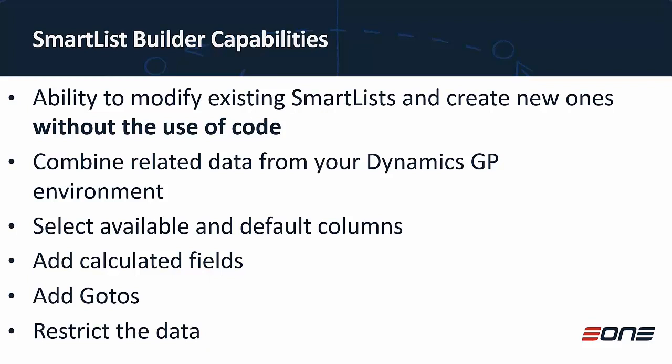Okay. Now, once you've identified that data source and set that up, you can start to flesh out the actual SmartList itself. So you can define what the columns are available to the users, which ones are going to be the default. You can add calculated fields if you need to. When you're building the list, if you're thinking of the end users, hopefully you're going to build in some go-tos there, so allow them to drill around either to other smart lists or to different parts of GP that make sense for whatever records they're looking at. Really give the list a little bit of oomph and make it smart.